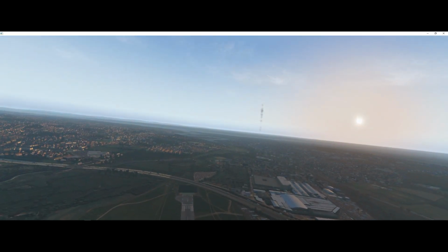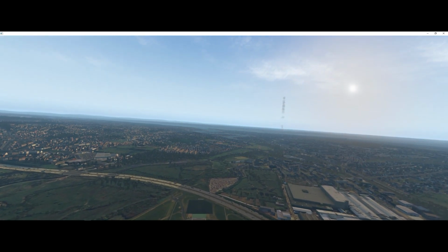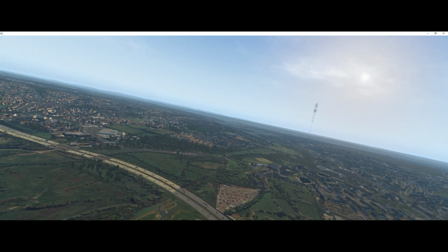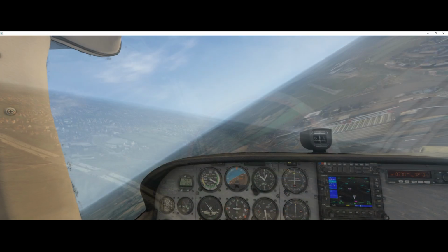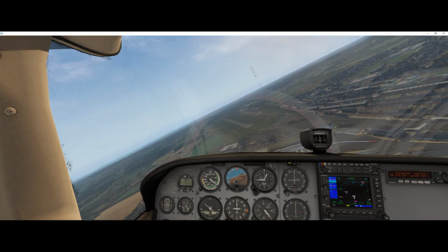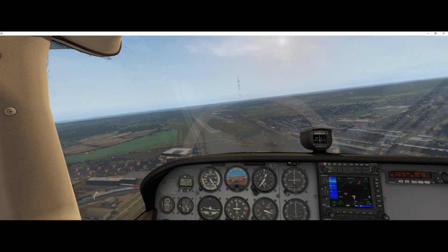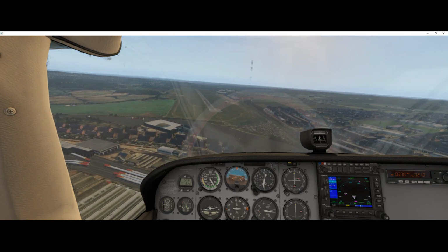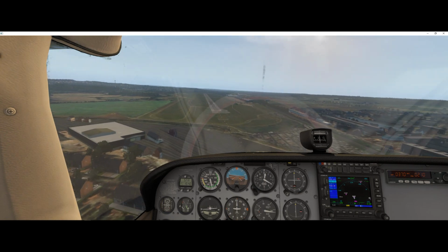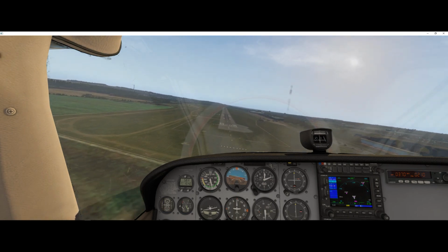You install it via FTX Central 3. So if you've got FTX Central 3, basically you buy it, and as soon as you buy it, it begins to download, and then it automatically installs into your X-Plane. If you've got 2 X-Plane installations on your computer, as I have, then you choose which one it goes in, or you can install it in one and then reinstall it into the second one, which is what I've done. Really, really simple. It's 30 centimeters per pixel, so it looks really clear as you get down low.